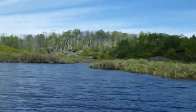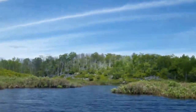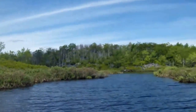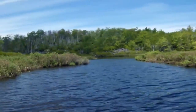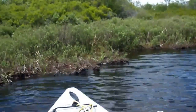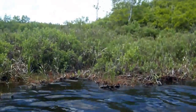So we're coming in here to some nice wetlands, and you can see on the top, well, probably can't see here, but I can see way up there where the jack pine was burned. Very nice set of wetlands in here on Colpitt Lake. And I'm seeing all kinds of sundew, I think, on the side here. I'm going to try to get closer to it.